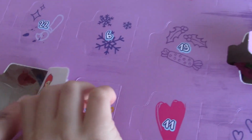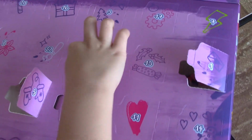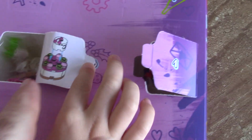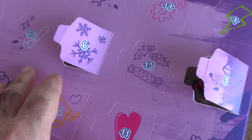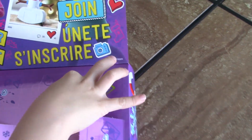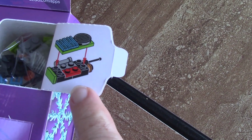Alright, number five. It's a person. It's a girl. It's that girl right there. And number six. Where's number six? Right here. Oh, that's a cake. That's the cake right there. Yeah. All right. Number seven. Is that it up there? It looks like a stovetop. No, it's a DJ board. Oh, the DJ board. That's right. What do they need a stovetop for? This is a party.